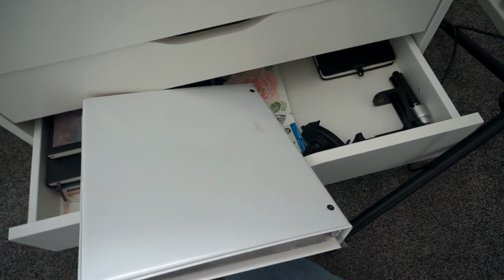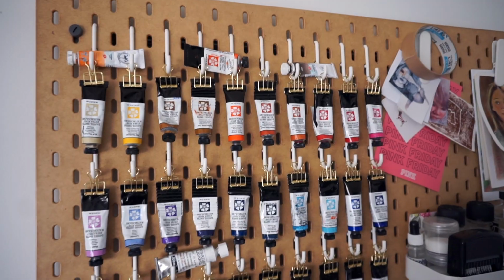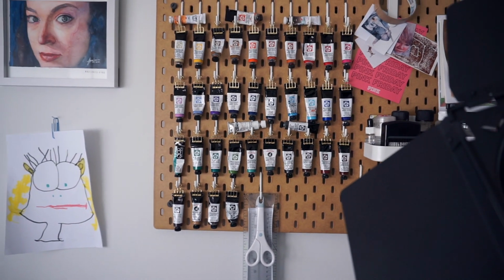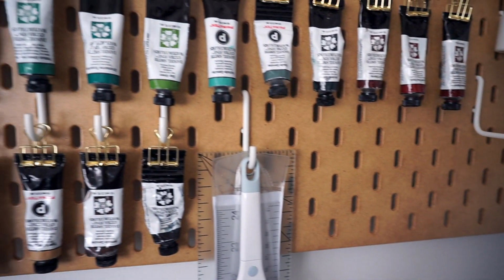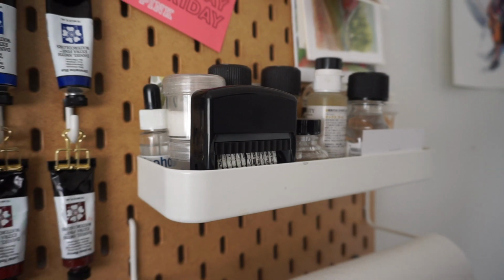My paint is really close to my table, and guys, this is the best thing to organize your paint. This is a pegboard from Ikea, and you can purchase different attachments to it. So for example, I have one for paper towels, I have some hooks for my paint, and I have a little shelf for my mediums.